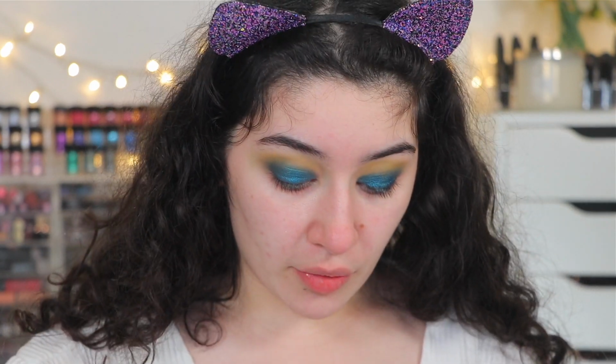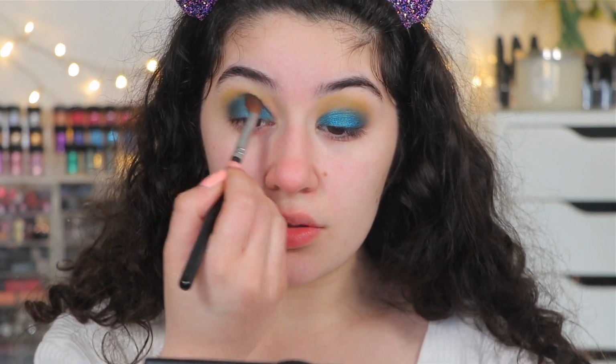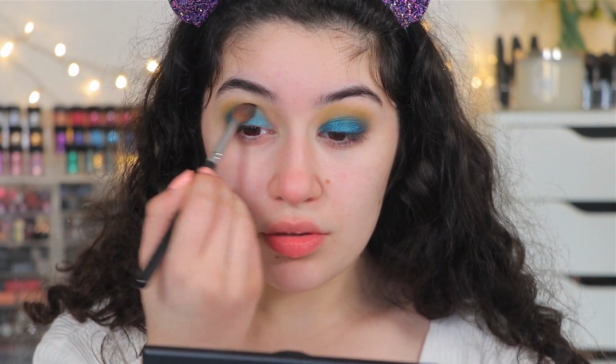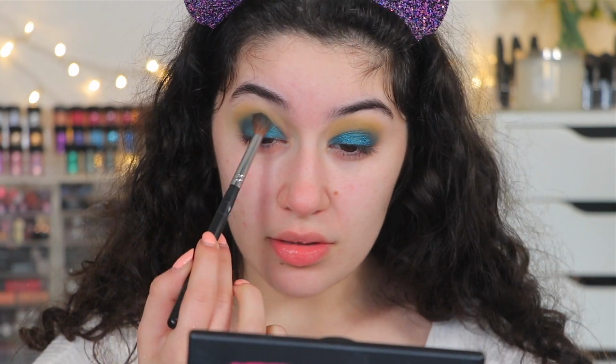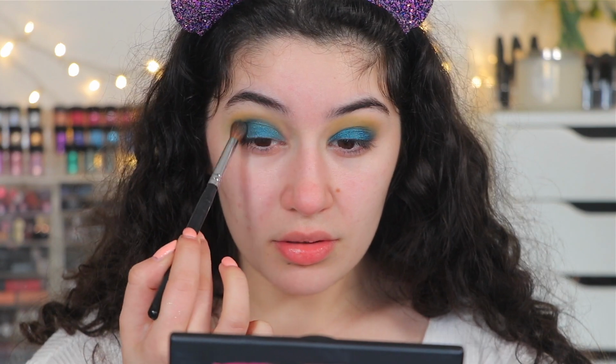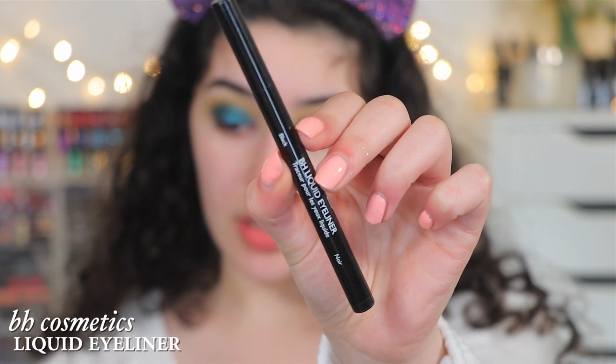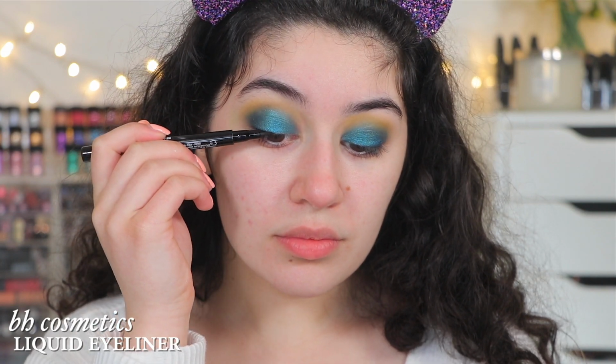I'm going to take a little bit of the Colourpop and put that in the crease as well, just to make sure there's no harsh lines, just the tiniest amount. So for eyeliner, I'm going to go in with the BH liquid eyeliner, BH Cosmetics.